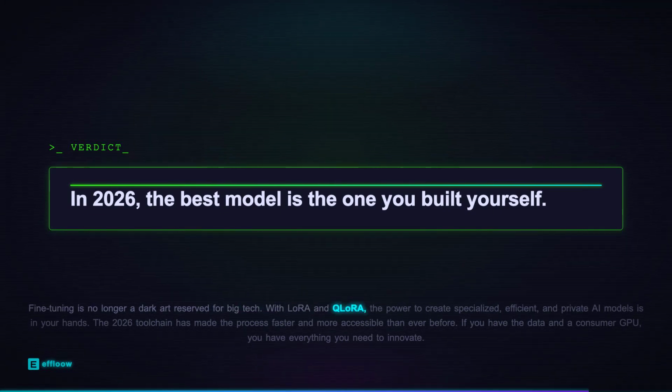Fine-tuning is no longer a dark art reserved for big tech. With LoRA and QLoRA, the power to create specialized, efficient, and private AI models is in your hands. The 2026 toolchain has made the process faster and more accessible than ever before. If you have the data and a consumer GPU, you have everything you need to innovate.